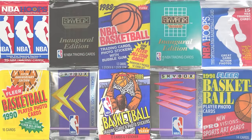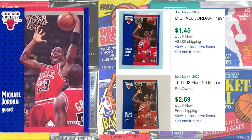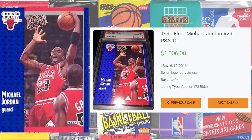Up next at number 6 is this 1991 Fleer Jordan, card number 29. An ungraded copy of this Jordan will only set you back a couple bucks on eBay. You can pick up a PSA 8 for less than $10, a little over $20 for a PSA 9, compared to a PSA 10 average sale price of $346.62. And the record sale of this card surprisingly comes back in June of 2016, selling for $1,006.